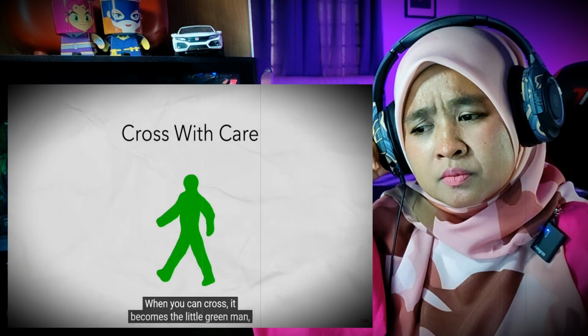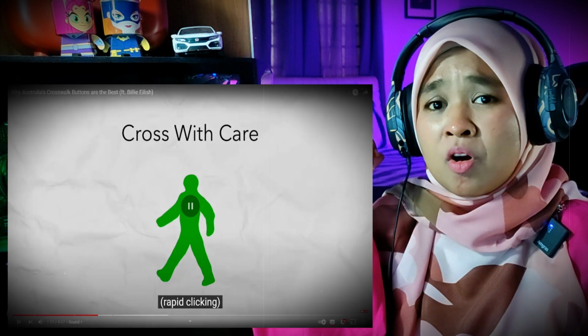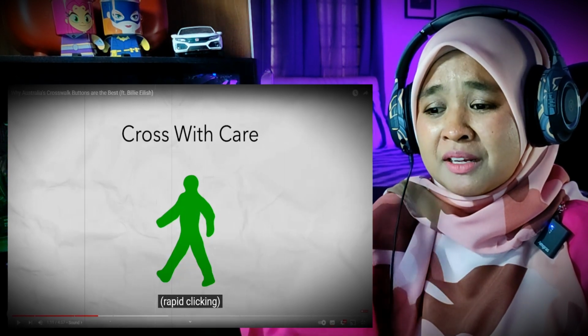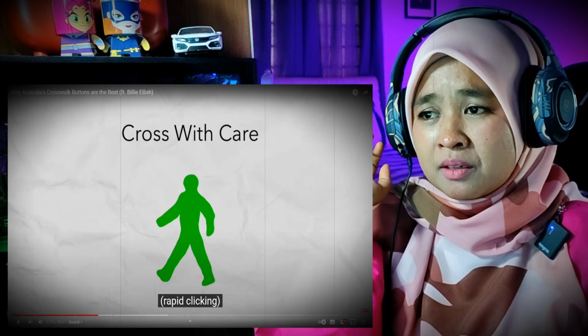When you can cross, it becomes the little green man and the buzzer sounds like this. Oh! Oh, that is different. You know, the rapid keep clicking, you know. Oh, okay.